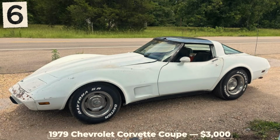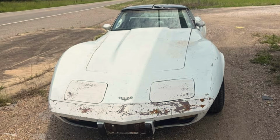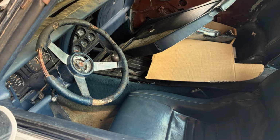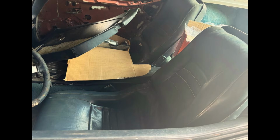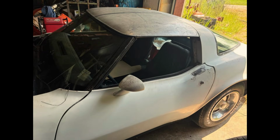Number 6. 1979 Chevrolet Corvette Coupe, $3,000, Amory, Mississippi. This 1979 Chevrolet Corvette Coupe is offered for $3,000 in Amory, Mississippi. According to the seller, the car runs and drives while remaining largely factory original, making it an affordable entry into late C3 Corvette ownership. The seller also mentions that additional parts are included, although the exact inventory is unknown.